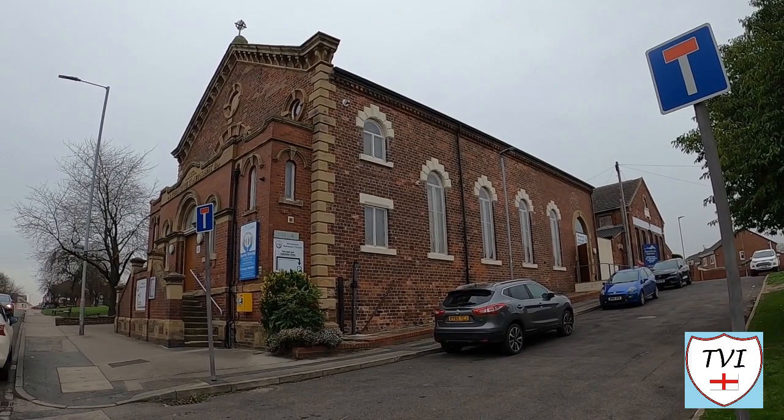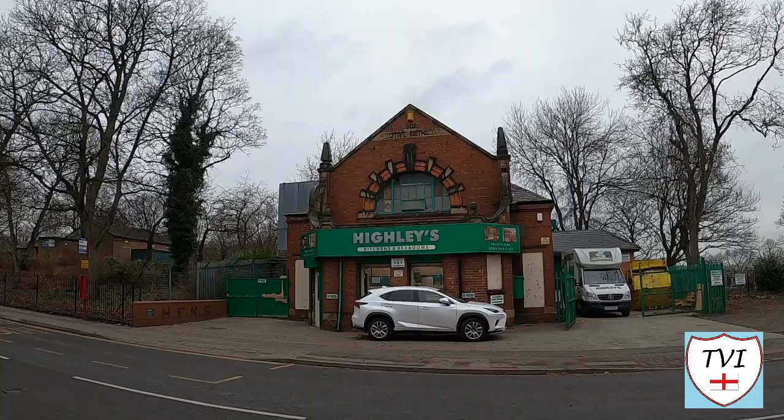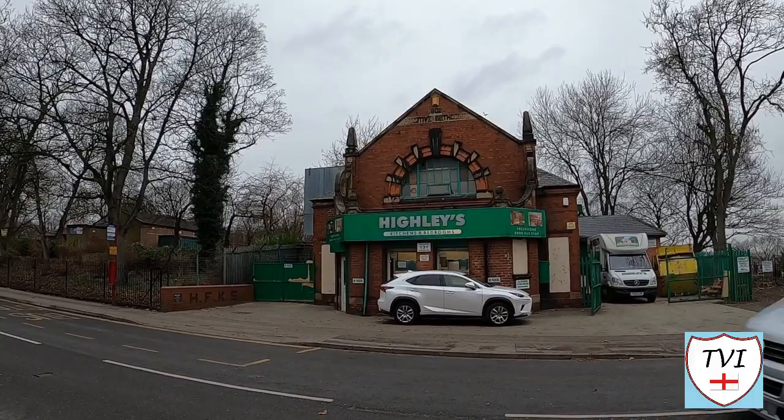Religious buildings now. Here's the Methodist Church on the corner of Wakefield Road and Mill Hill. There's an old primitive Methodist chapel dating to 1902, close to Hall Hill Park. This has since been turned into a kitchen and bedroom showroom.